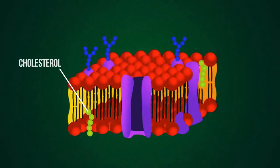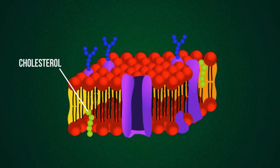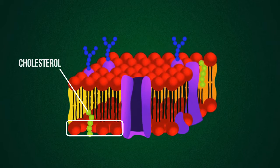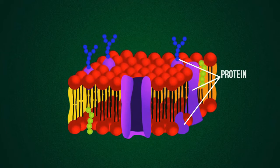Then there's cholesterol. This special molecule that's made in the liver regulates the fluidity and permeability of the cell membrane, as it causes the phospholipids to stay closer together. And the third main molecule, the proteins. These come in different types.